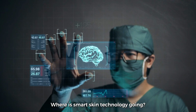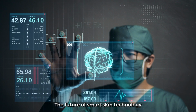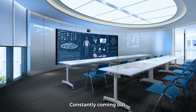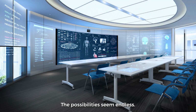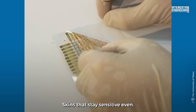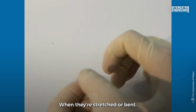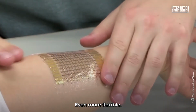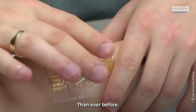Where is smart skin technology going? The future of smart skin technology looks incredibly promising. With new research constantly coming out, the possibilities seem endless. Researchers are developing stretchable skins that stay sensitive even when they're stretched or bent. This means that robots or wearable devices could be even more flexible, adaptable, and efficient than ever before.